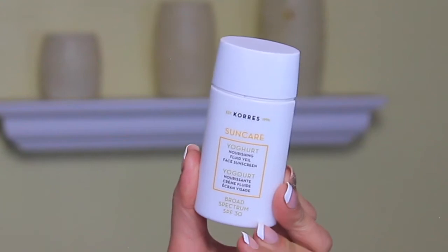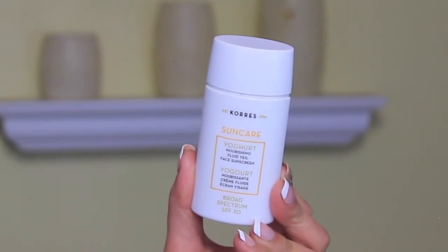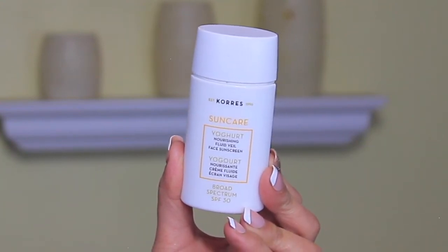Another thing that I've really been loving, and I think I mentioned it last year on my other channel, and I think it's relevant anyway, so that's why I wanted to mention it. I think this is my second or third one that I use. I still have a little bit left on this one, but this is my holy grail sunscreen for the face. This is the Chorus, it's from the yogurt line. It's called the Nourishing Fluid Veil Face Sunscreen.